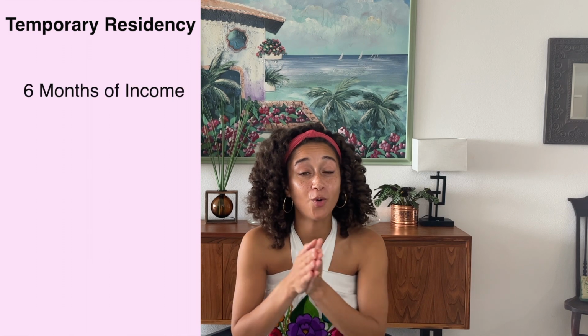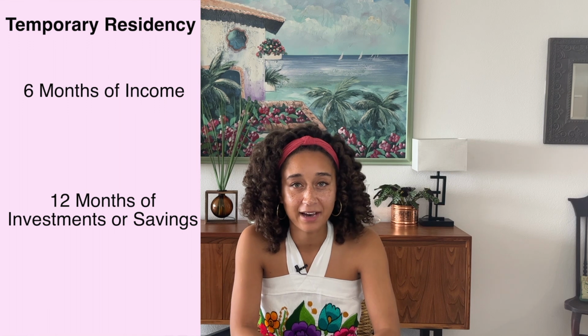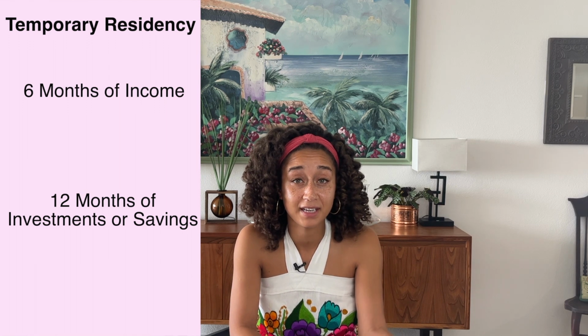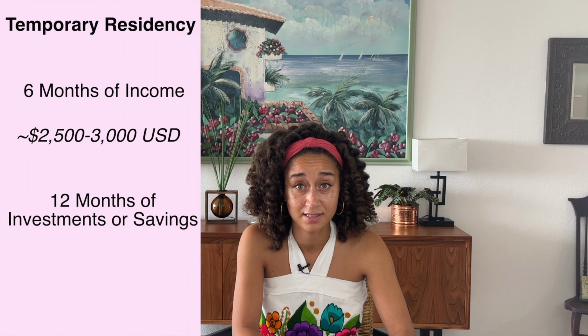Starting with temporary residency, there are 2 main ways you can prove your economic solvency at the consulates, either through 6 months of income or 12 months of investments or savings accounts. And we'll go through those figures now. For temporary residency, on average, if you'll be proving your economic solvency through 6 months of income, you have to have an average monthly income of about $2,500 to $3,000 per month for the past 6 months. And you'll prove that with bank statements as well as supporting pay stubs.